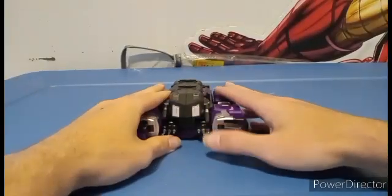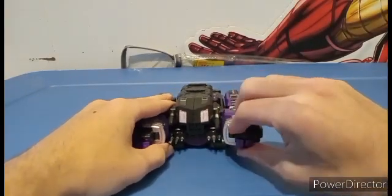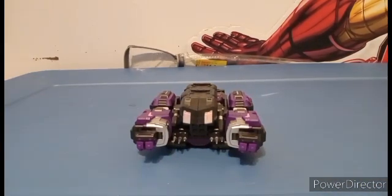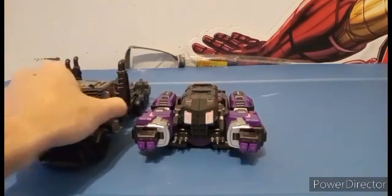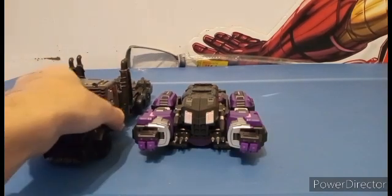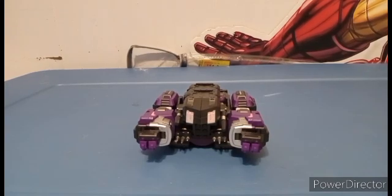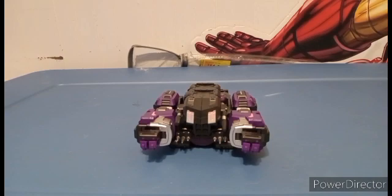Anyways, let's get down to transformation. Wait, hold up. Do we have a vehicle mode for Voyager? Well, we have a Leader Class. Well, we could throw that in. There we go. Scourge. The actual Scourge. But in terms of Voyager class, no. We don't have anything in vehicle mode for Voyager class. That kind of sucks. Anyways, let's get down to transformation.